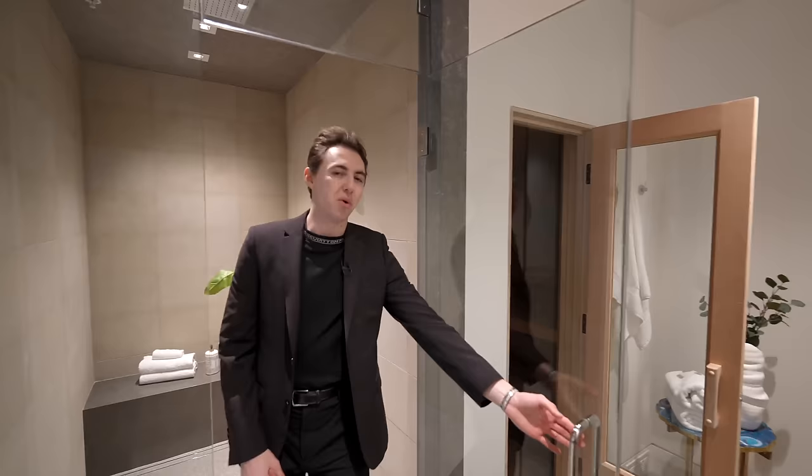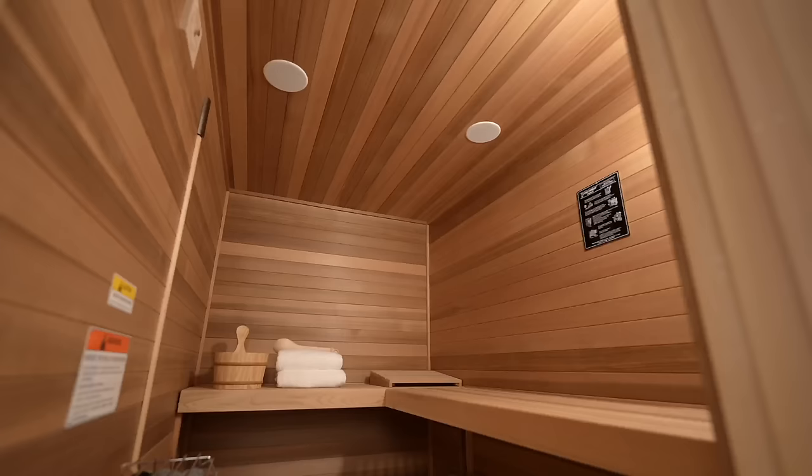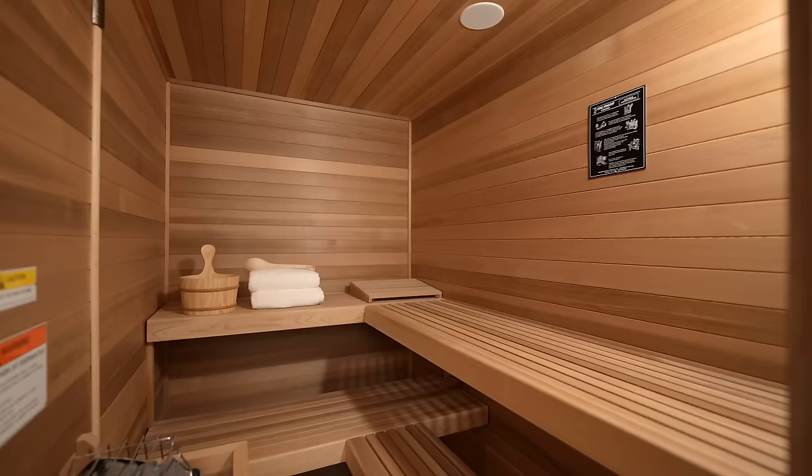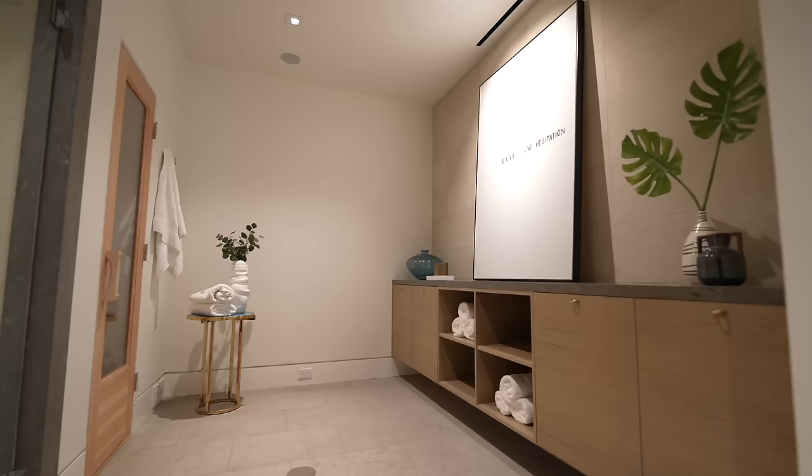We've got even more. On my left here, you've got your built-in sauna, nicely wood paneled all throughout, even paneled up above on the ceiling. You've got a built-in speaker in this sauna as well. Really cool overall that you have all of these amenities in the comfort of your own home. You can also close up that wood door nicely. And if we continue down, more built-in shelving throughout the space.